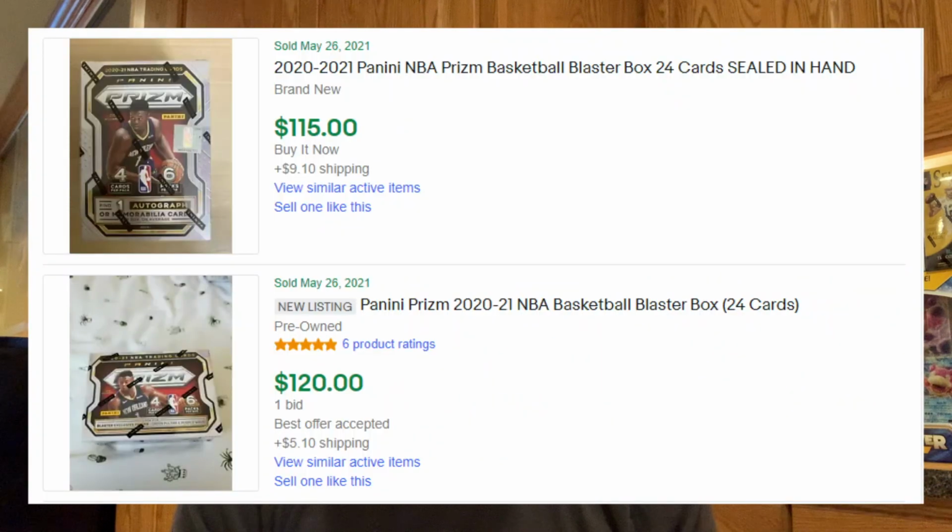Moving on to Prizm basketball. I don't know if we'll be seeing any more Prizm basketball hitting shelves this week. As you can see, prices on Prizm basketball are still incredibly high. $115 for a blaster. That's just absurd. I could never bring myself to pay that much for a single blaster. If you're at that $45-50 price range, I think that's pretty good. But $120 for a blaster is just a little too high for me.